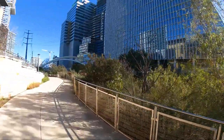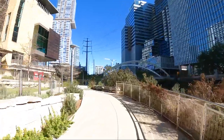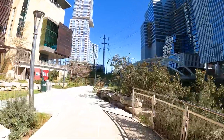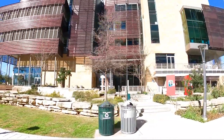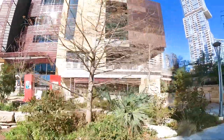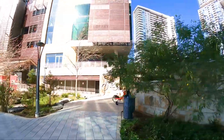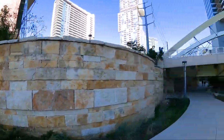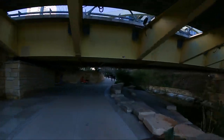I'll swing this back around so you can also see the newly constructed bike and pedestrian friendly 2nd Street Bridge. This is our downtown library, absolutely phenomenal library with an indoor bike parking facility right there. And again, just absolutely fabulous.